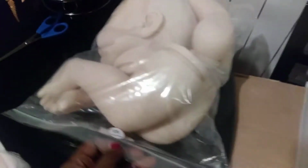But look, guys, look how cute this is. Look at this little romper. This is pink. It's pink, but it looks white on the camera, but it's really pink. Isn't that cute, guys? That's for my Jada Moore. Jada's gonna be adorable in that. Guys, she sent me a kit.